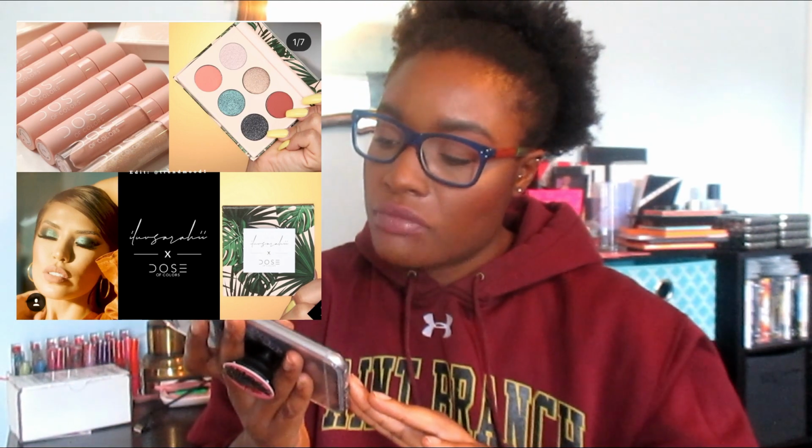Ooh, the next one, Dose of Colors is coming out with the collab with I Love Sahadi. I believe it's Sahadi, I don't know, everybody says it differently. But anyways, she's coming out with an eyeshadow palette, 2 highlighters, lip glosses, and liquid lipsticks. Let's start off with the lip products. I'm not interested. The only one that I might be persuaded to get is Fresha, which is the bright orangey.